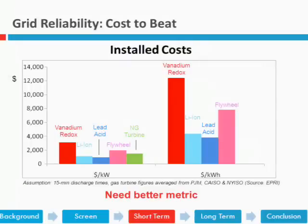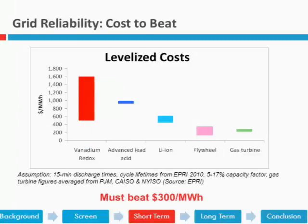So at what cost do these features need to come? I'm going to show you installed costs first, because this is what a lot of people in the storage market like to talk about: dollars per kilowatt and dollars per kilowatt hour. You can see lead acid looks like the cheapest here. But if you remember on the last slide, it actually has a really short lifetime. So we're going to argue that a much more meaningful metric is a levelized cost.